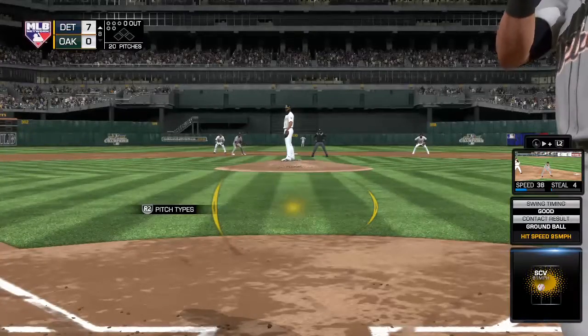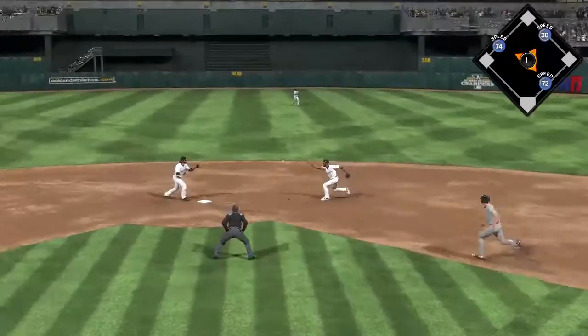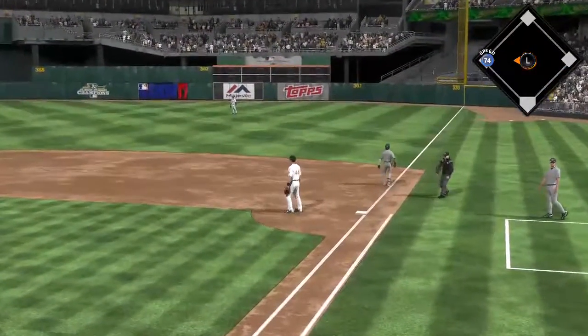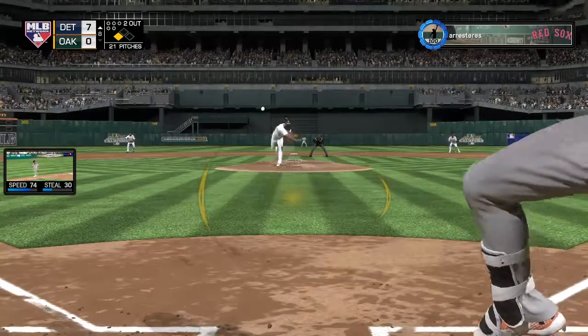Hitter. Number 19, second baseman. He's ready. Here's the first offering. Hit back up the middle. Scooped up on the backhand. To Crawford for 1. On to first, and they turn the double play. In is Christian Yelich. 2 doubles for him to this point in the game.